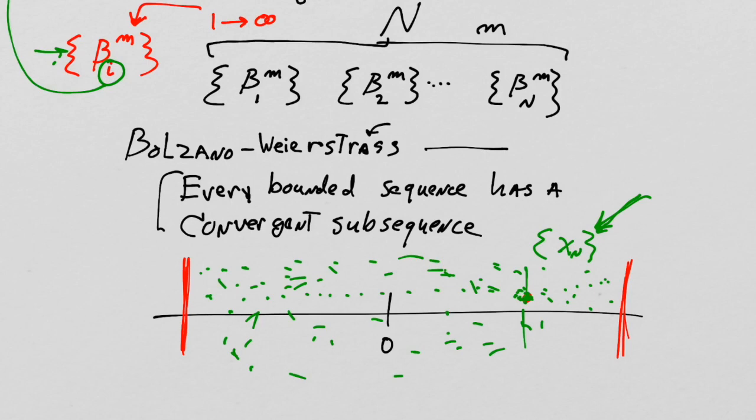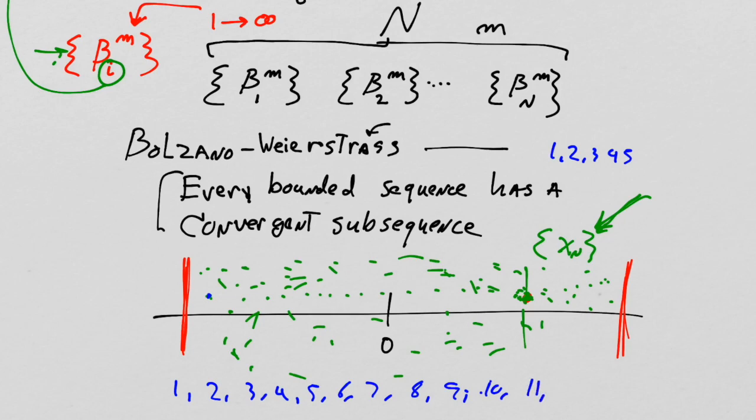Now, if that's the case, then we should be able to pick out points of this sequence, not necessarily going from n equals 1, 2, 3, 4, 5. I would write down 1, 2, 3, 4, 5, 6, 7, 8, right? Let me just do some more, because I'm going to need some more. 11, 12, 13, right? So we can imagine that xn equals 1 is here. Xn equals 2 is here. Xn equals 3 is here. Xn equals 4 is here, xn equals 5 is here, xn equals 6 is there, right?